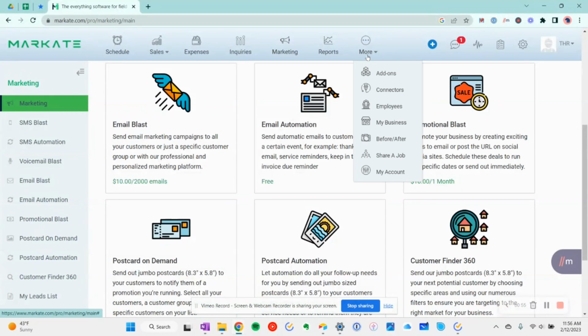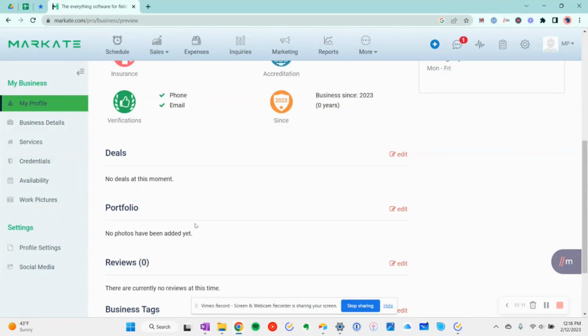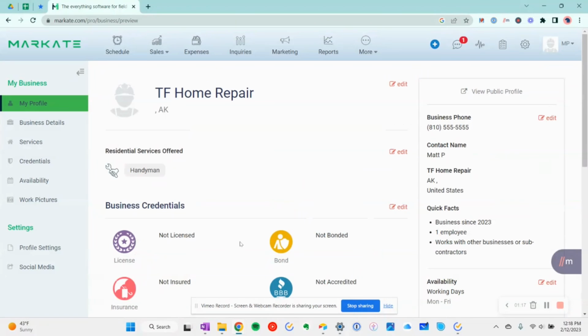But moving on, I want to take you to the business profile. And this is essentially an in-house business listing where you can update your services, credentials, any deals that you have going on. You can showcase photos of your work and reviews. And what you're essentially doing is piggybacking off of Markate's online authority to market your business. And that's great from an SEO standpoint.